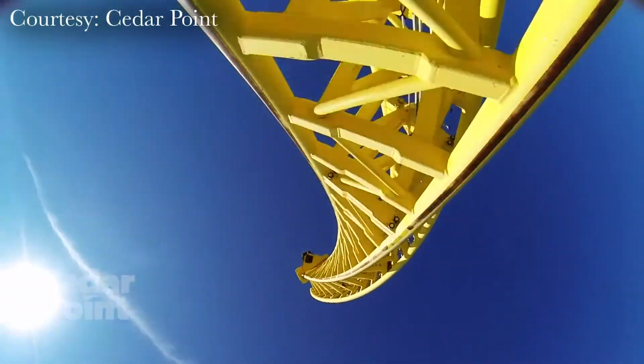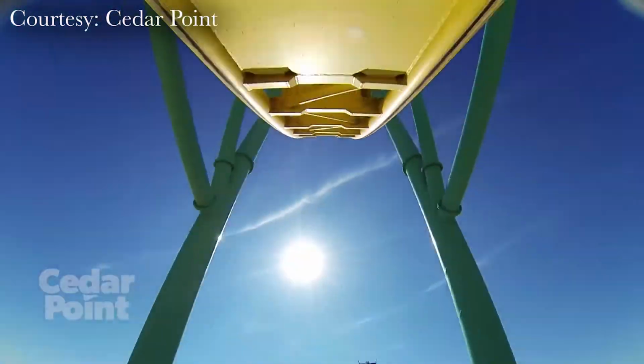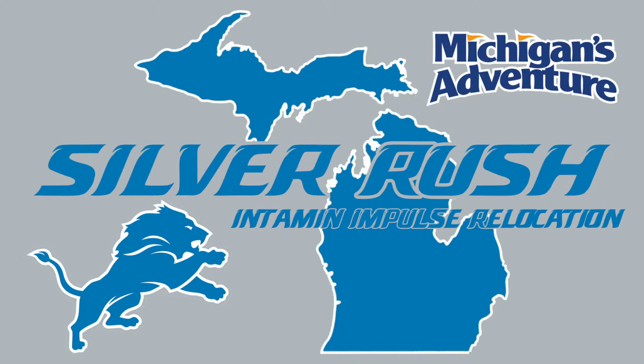It's been 12 years since Michigan's Adventure has gotten a new addition, and that was their Vekoma SLC Thunderhawk, which isn't much to brag about. Plus, Michigan's Adventure is unfortunately almost 3 hours away from where the Lions play at Ford Field, but it's the most prominent amusement park in the state, so Silver Rush has to go there.